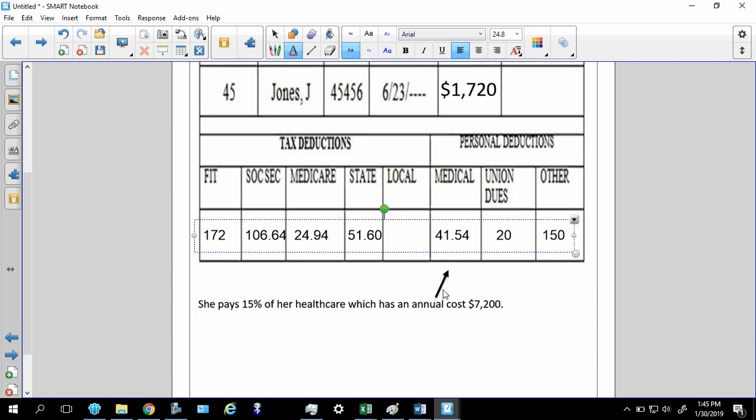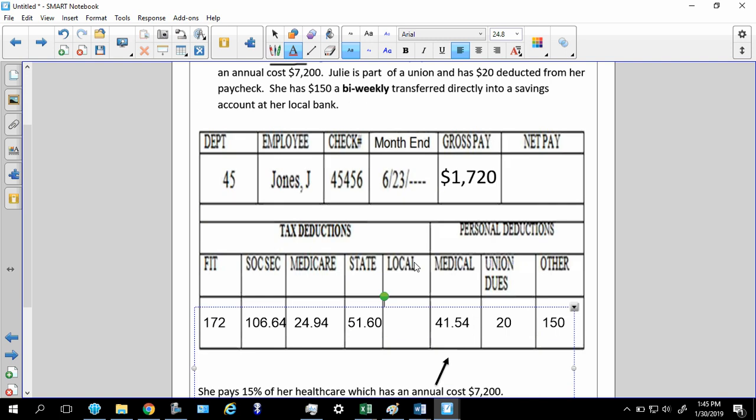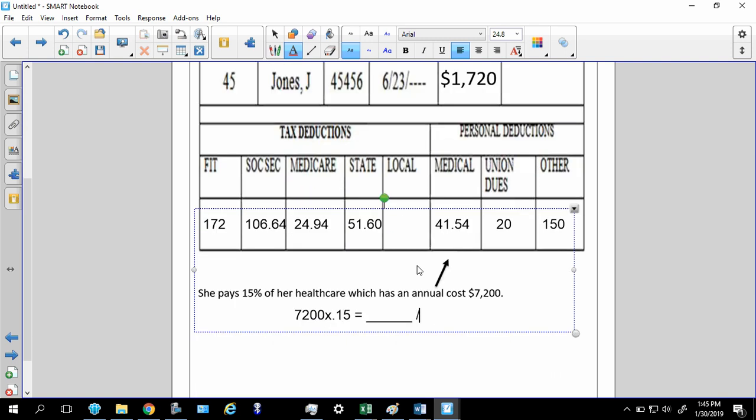All right. So let's talk about the medical because I just kind of breezed right over that. It says she pays 15% of the healthcare costs. So 7,200, we're going to times that by 0.15. We're going to get a number. And then we got to convert that to bi-weekly. So I have to divide this by 26. That's where I got the 41.54.